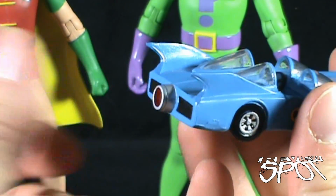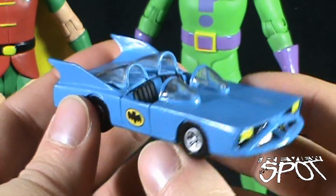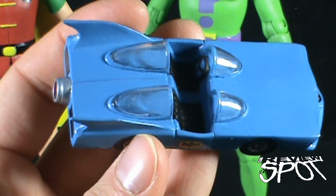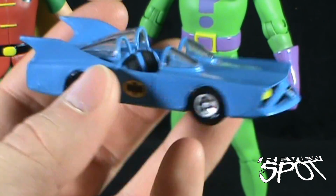No section, I'm sure, for parachutes, but that's only when they need to make an emergency stop. Yeah, definitely love this.